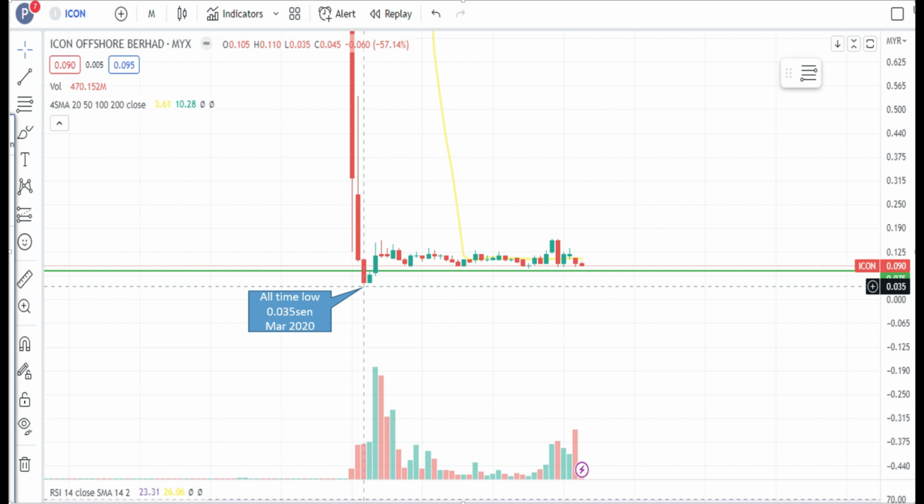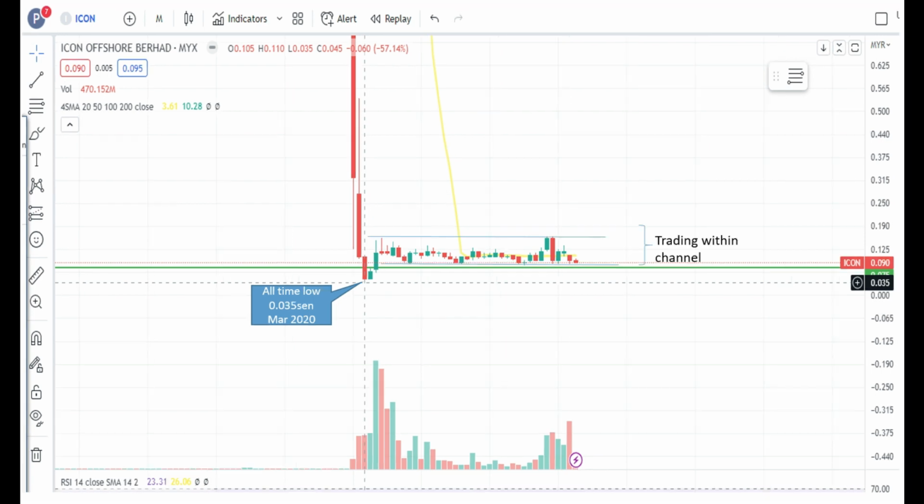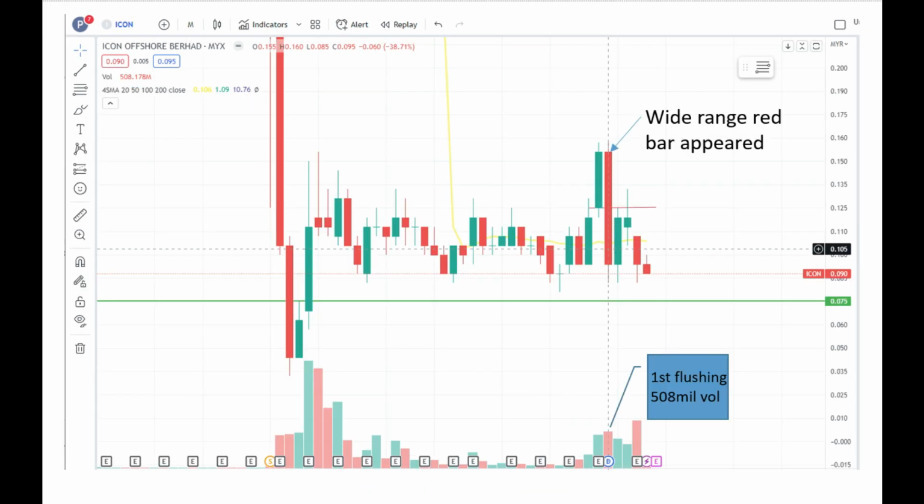After that, it recovered on the following month like the rest of the global stock market and has since been trading sideways within this channel. On 1st December 2022, I am happy to see a wide range bar here with a huge volume of about 508 million, and it hit an all-time low of 0.085 cents.